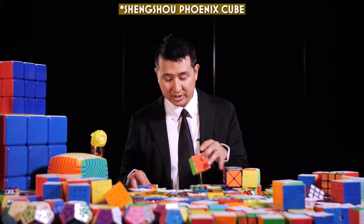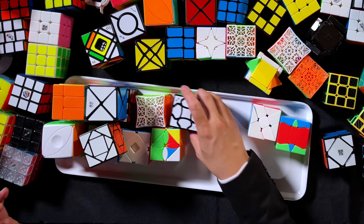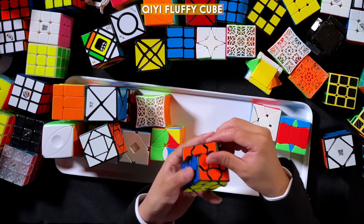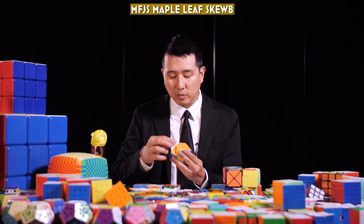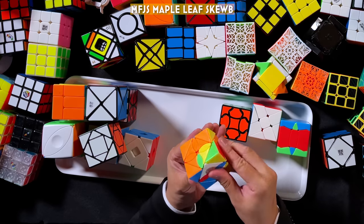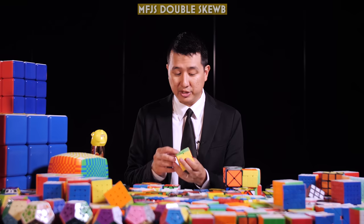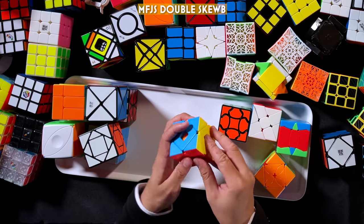I have no idea what this guy is called. A stickless windmill cube. This is a fluffy cube. It is the weirdest name for it because what's fluffy about it? It's even sharp. This is the skewb mod where the centers can actually rotate like that. It is insane. I've done one side and that's pretty much it. This looks just like a skewb, but there's colors on the inside. It's a bit like one of those double skewb puzzles.